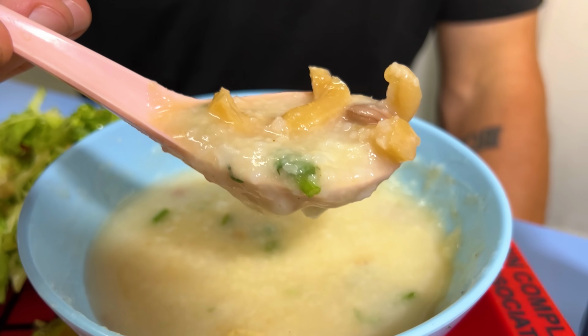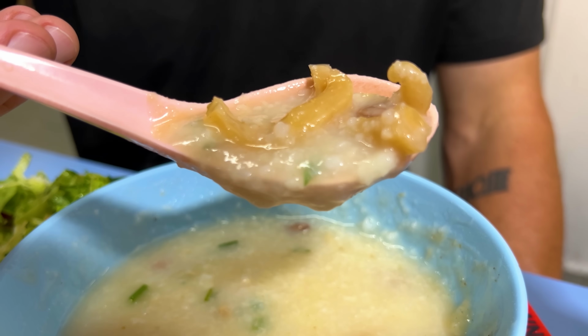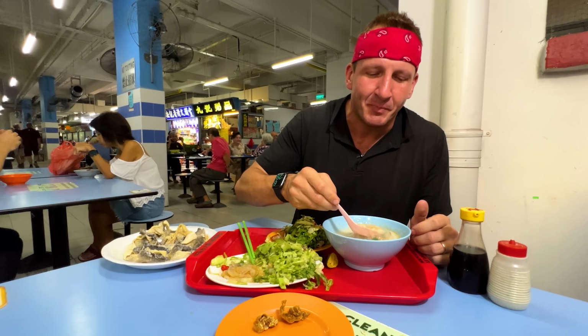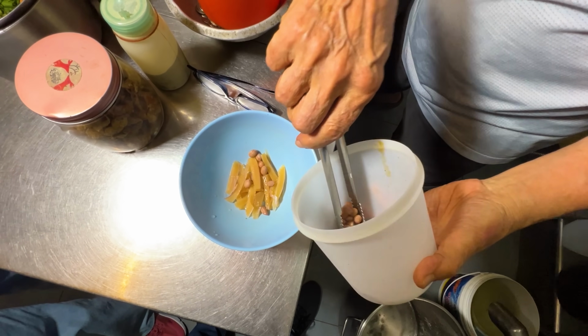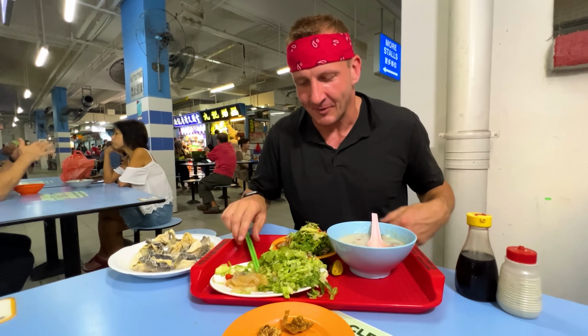Deep inside, on the ground level, there is cuttlefish. Oh man, what a strange mix of textures. The cuttlefish is a little bit chewy, but then those peanuts, they are like raw peanuts that have been super hydrated with water. So they're kind of squishy, soggy peanuts. I'm digging it. And that is gonna bring us to our last food right here.